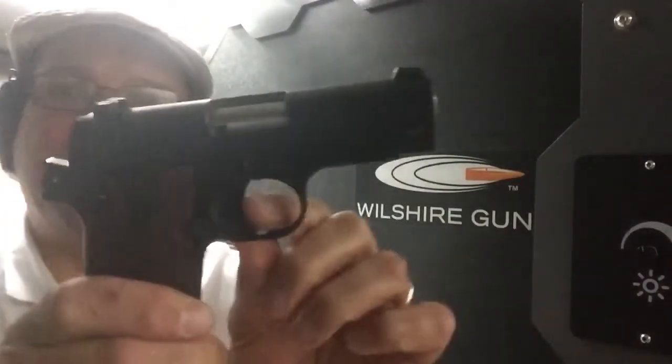Remember what I said about the trigger, the competition trigger? Yeah, it feels just like a competition trigger. I really, really like this Sig Sauer .22.